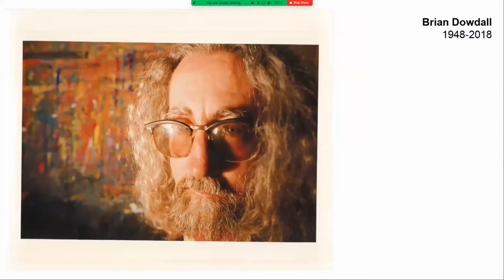So then I went to see him just before he passed away, and he had moved into a little rooming house. And I said, "Where's all your artwork?" And he said, "Oh, I dropped it off at the Salvation Army." And that was that.